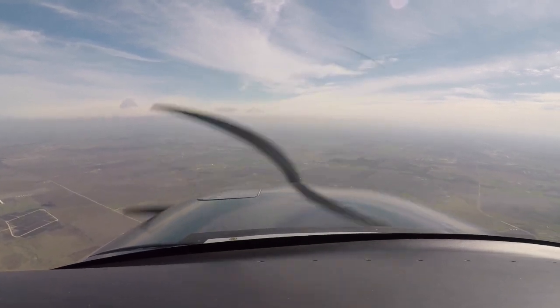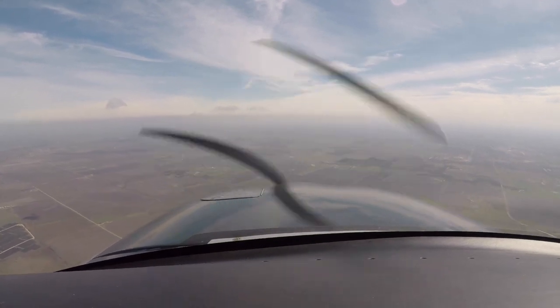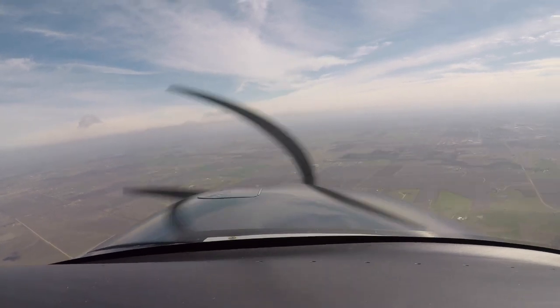All right, we'll plan on vectors for the straight approach, 32 Papa Yankee. Cirrus 02 Quebec, fly heading 140, climb and maintain 4,000. 140, climb and maintain 4,000, 8402 Quebec.